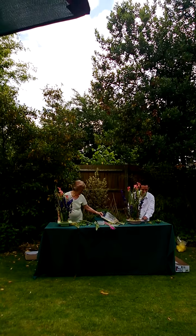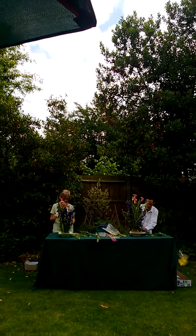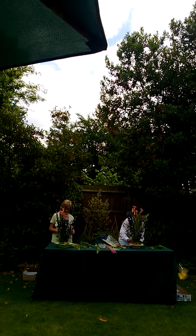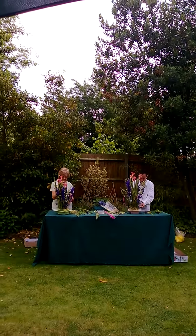All I'm doing here is just adding little pinches of reindeer moss, just to make sure that no mechanics are showing. It's the attention to detail is what the tutor would say. You've got to pay attention to detail.